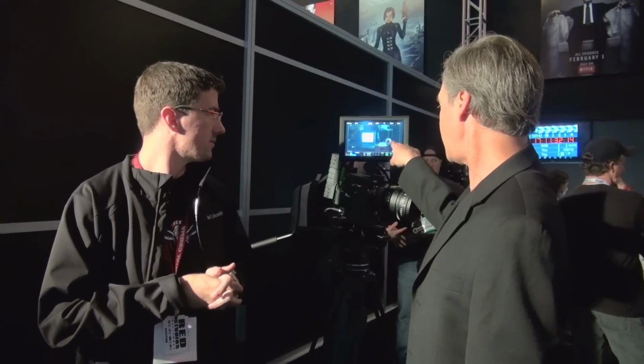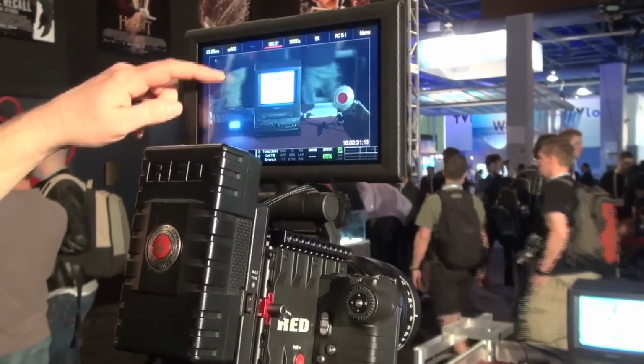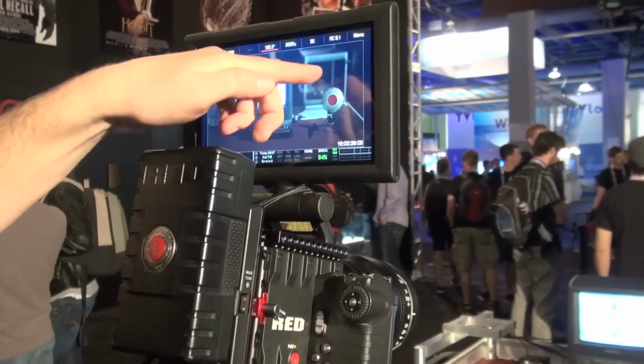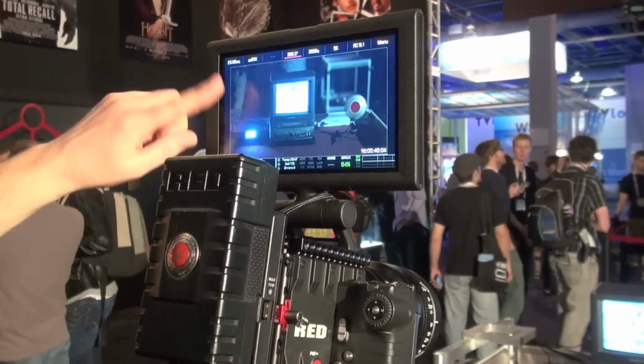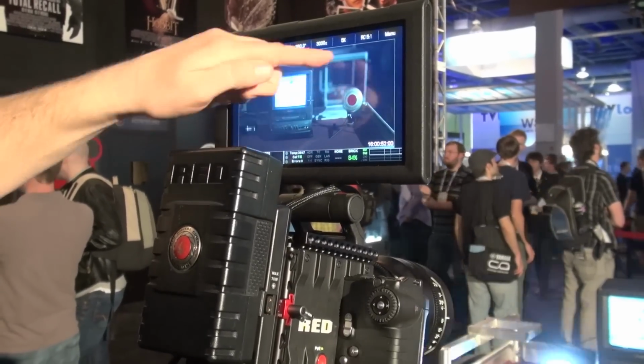In addition, it connects directly to the sensor system to turn the camera into a global shutter camera. So you can see here we have a strobe and we have an old TV monitor and a spinning red logo. And the demonstration here with the global shutter turned on is there's no tearing of the image.